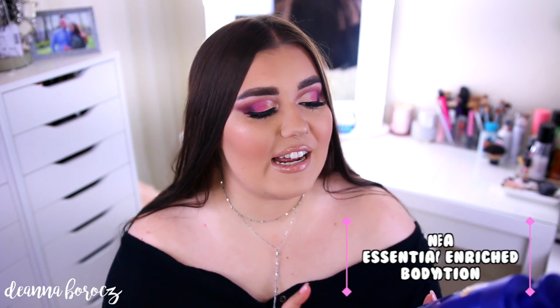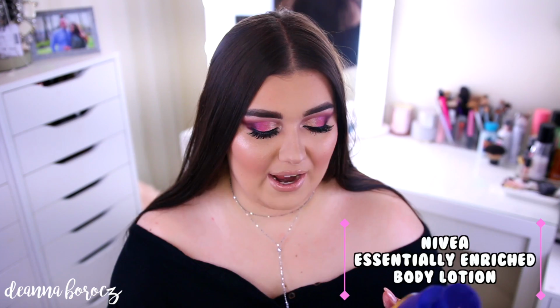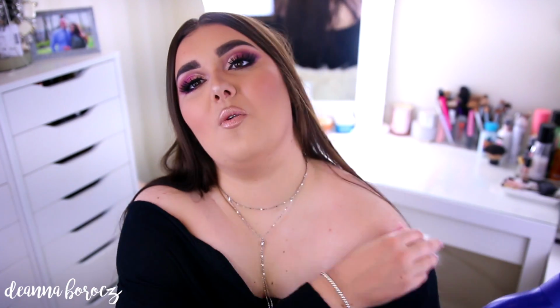This is the NIVEA Essentially Enriched Body Lotion. I'm so glad I actually got this and jumped on the bandwagon because it really does give your body such a beautiful glow. I'm wearing it today. This is the only thing that I'm wearing right now. As you can see, my skin just looks healthy.